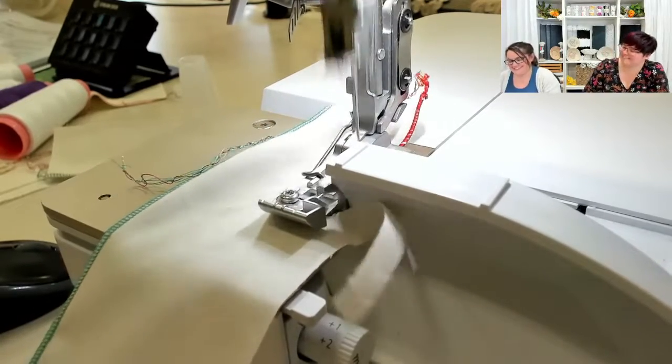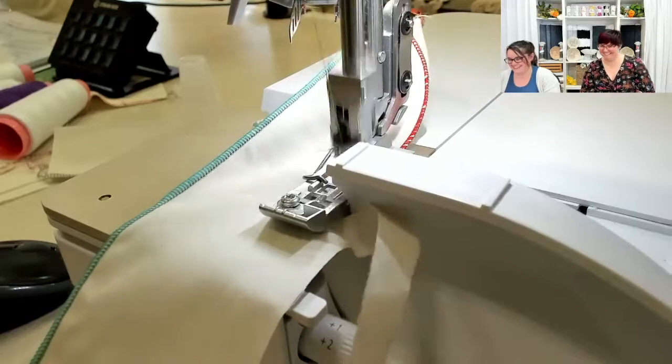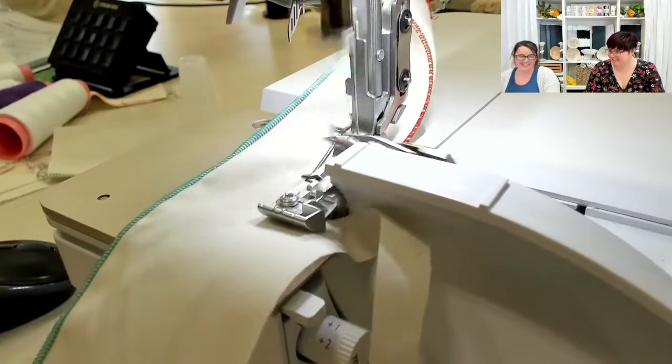Never heard of flutter fleece. I'm intrigued. I don't know where that came from. But a flutter sleeve. Yes.